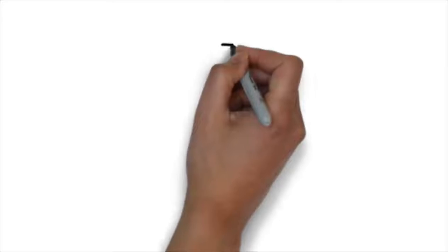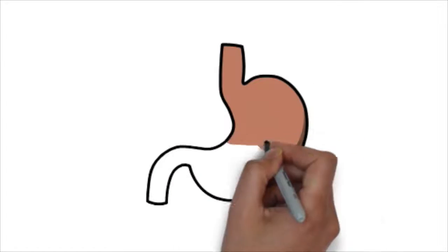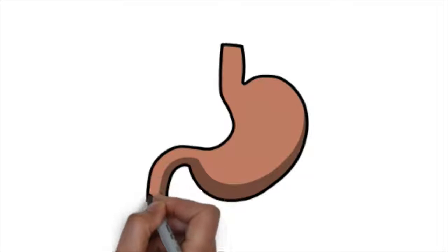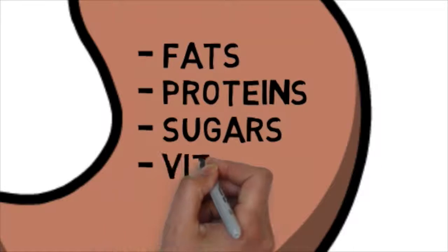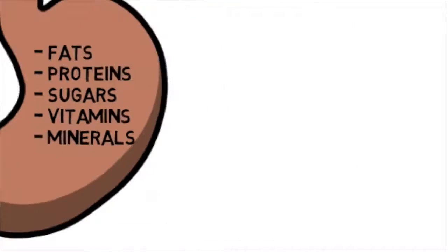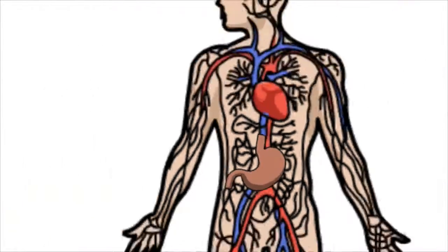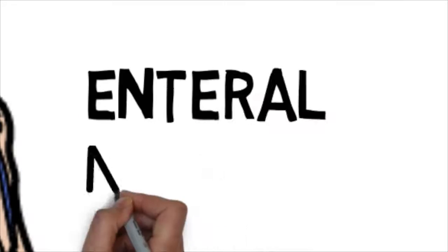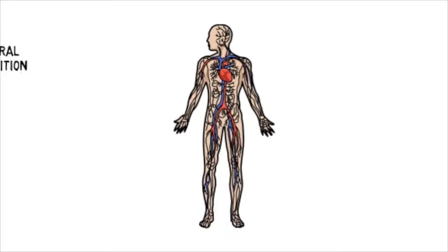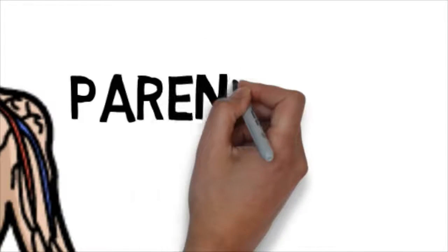When patients have problems with eating or digestion, it is sometimes necessary to provide nutrition with artificial food, which is specially formulated to provide the right balance of fats, protein, sugars, vitamins, and minerals. These artificial preparations can be delivered into the gut to be absorbed in the usual way, which is known as enteral nutrition. Alternatively, they may be delivered into the bloodstream through a drip to bypass the gut, which is known as parenteral nutrition.